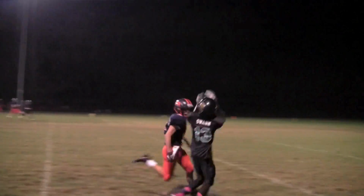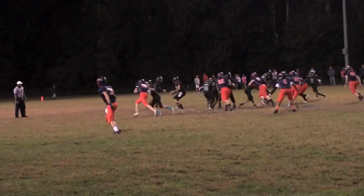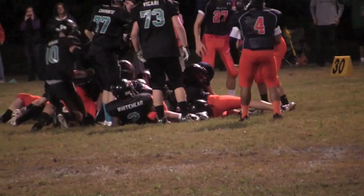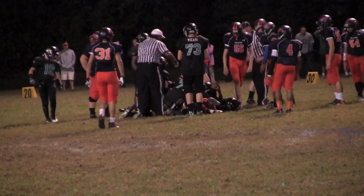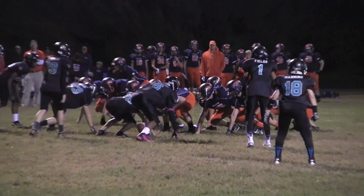And here you see what the Jags do. Trying to go deep, but just couldn't connect. This is their game. Here you see the ball comes loose. There looks like a mad dash for it. We'll see what the referee says. But the ball goes back over to the Cougars.